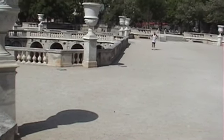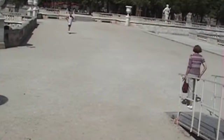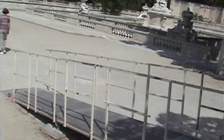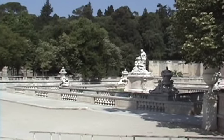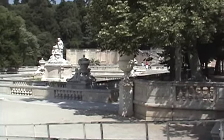Looks like there are cafes over there. Of course the water ran right underneath those bridges. I'm up on the upper terrace, which is about 8 feet higher than the area down below, but here's what looks like it would be some other kind of a water type monument. I'll go over and get a closer look at it in a moment.